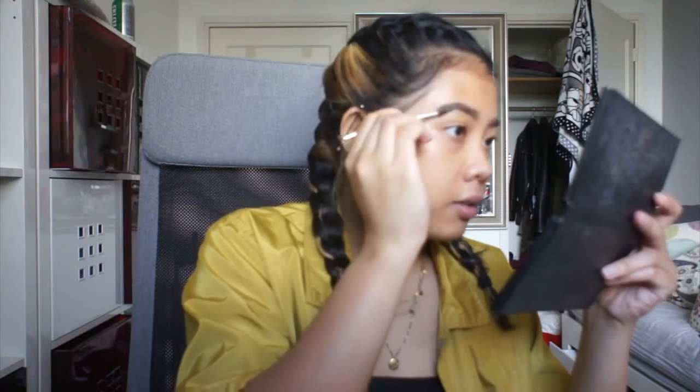I usually just use my normal eyebrow shape, sometimes exaggerating the tail a little bit, making it a little longer, because obviously I can't fill in every single spot with that eyebrow pencil. So I just brush it out and try and fix it with my little brush.